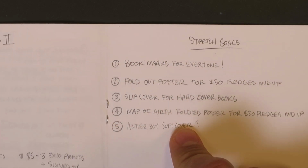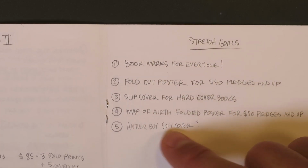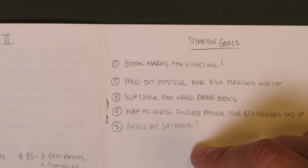And then number 5, if this thing makes a ton of money, what I'd really love to do is put some of that money into doing a soft cover version of Antler Boy and offer that as another reward tier.